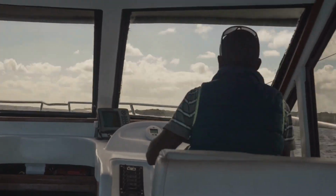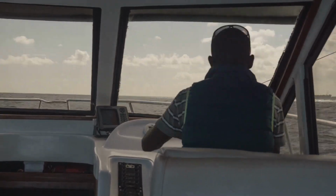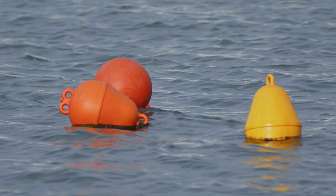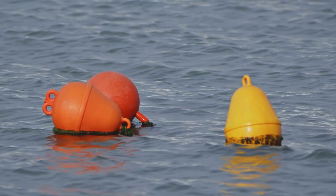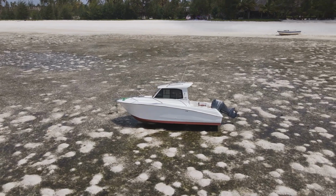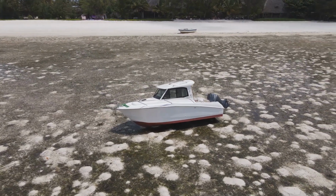But don't worry, today, I'm going to teach you how to avoid running aground, navigate safely, and keep your boating adventures smooth and enjoyable. You'll learn how to spot danger before it's too late, understand navigation markers, and use all the tools at your disposal. And if you still manage to beach your boat, how to get unstuck without needing a second mortgage for the tow fees. Let's dive in and make sure your next trip is a safe one.